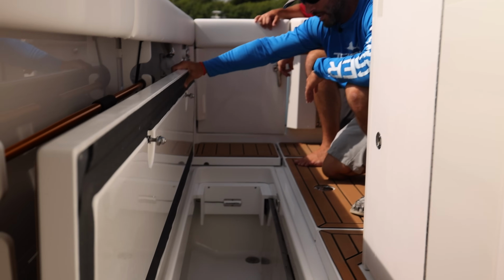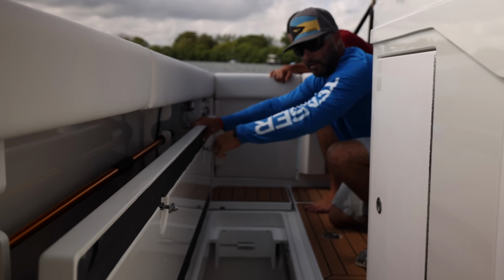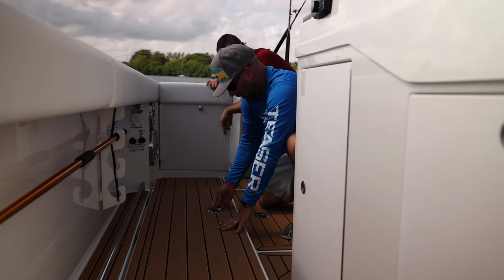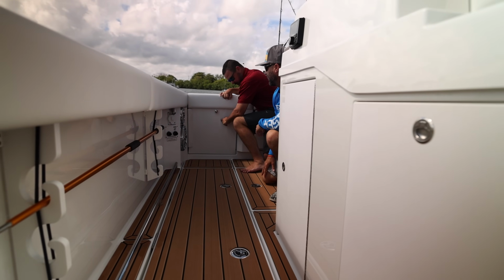Really serious gasket system here too, which a lot of those thin ones tend to be flimsy, fall apart and not do their job. So something husky like this is definitely nice, that you know is not going to go anywhere. So little details that we're just noticing as we go through, and that's a pretty cool bit of information that we didn't know about Formula Boats about that grid system.